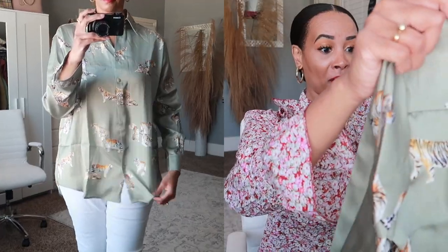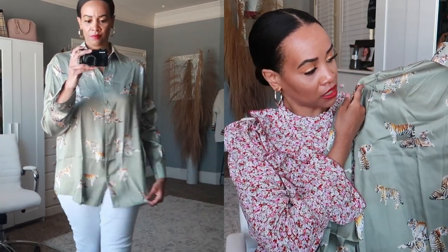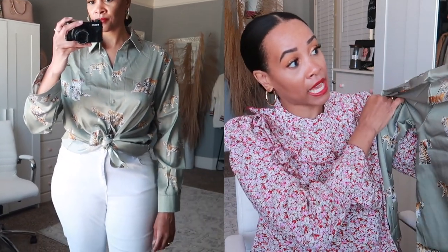This top, I think I saw this exact top actually on Zara a while back, and then I saw it on the site again with the leopard, or this is tiger actually, print. And it's just this green kind of color, this sage green color with tigers on it. And again, my vision for this was to tie it up and to pair it with some sort of bottoms, whether it be skirts or jeans. So yeah, I love this piece. It's very nice and big and oversized, so I know it'll look cute when I tie it up at the bottom. Again, that was the goal, was to tie it up.